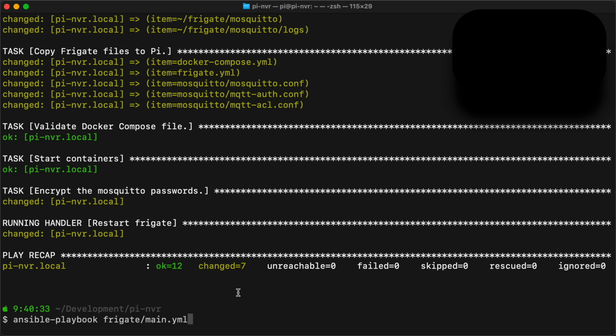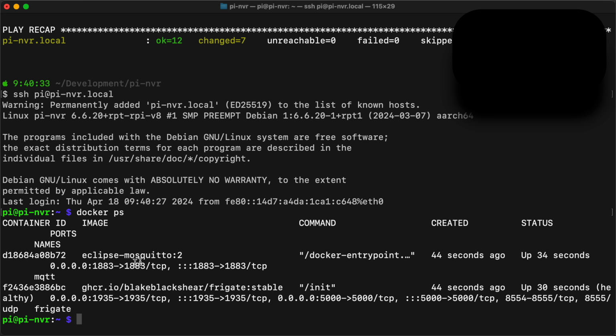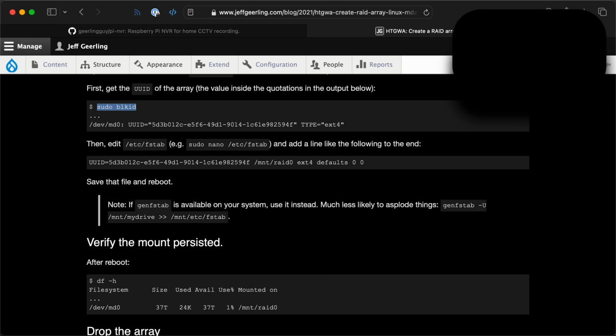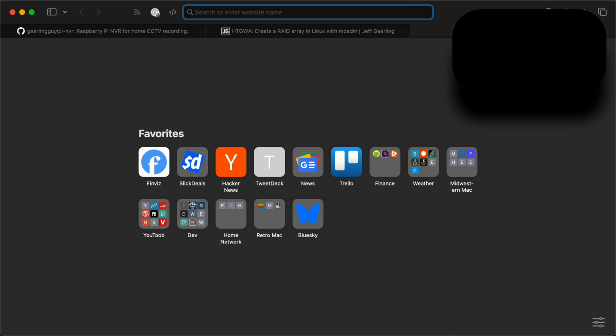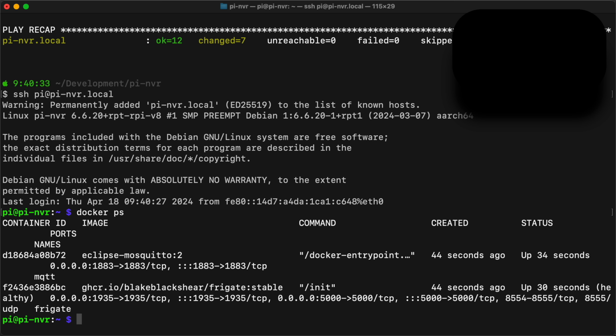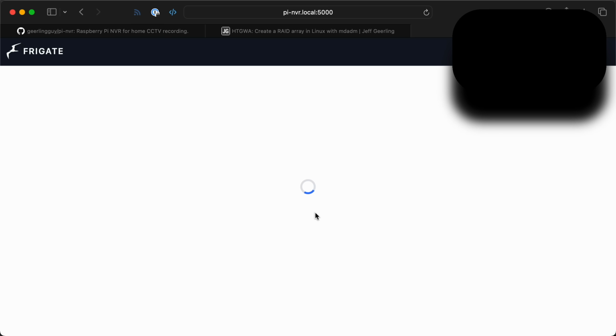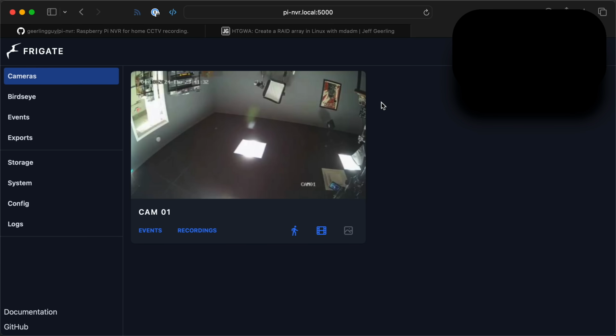Okay, so if I log in, let's check if the Docker container's running. I'll say docker ps, and it looks like it's been running, and it says it's healthy. And if I go over to pi-nvr.local, what port are we running on? 5000. If I go here, I should see Frigate, which I am seeing it come up. Let's see what happens. There it is.